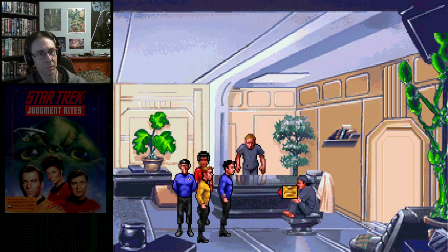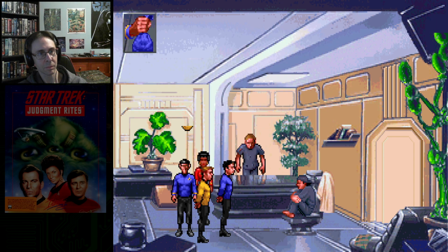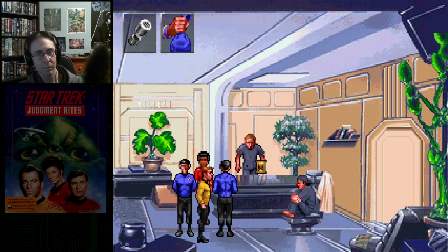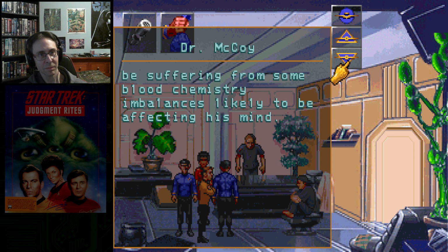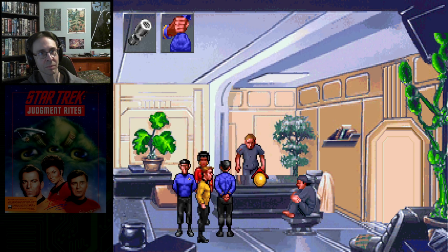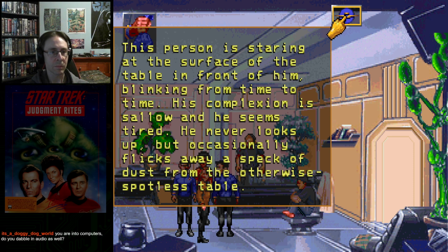This isn't a medical. Go away. You'll get it dirty. I can't stand a dirty table. Slightly undernourished, sluggish pulmonary and circulatory conditioning. Doesn't get nearly enough exercise, I'd say. Brainwave activity uneven. I'd need a battery of tests to be sure. This is a complete new race, after all, but he may be suffering from some blood chemistry imbalances likely to be affecting his mind. This person is staring at the surface of the table in front of him, blinking from time to time. His complexion is sallow and he seems tired. He never looks up, but occasionally flicks away a speck of dust from the otherwise spotless table.